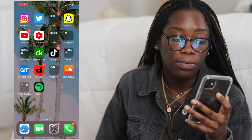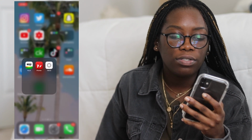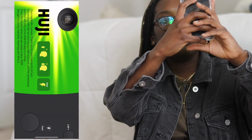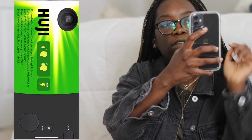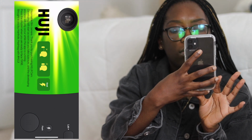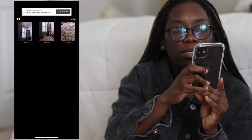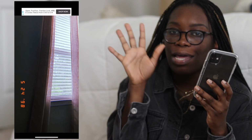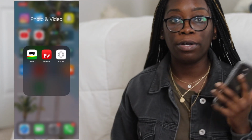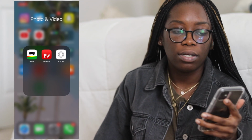Then next I just have a folder with photo and video stuff. I just have the Fuji app. So basically you can just take a picture and I'll just throw a random filter on it, like an old school film filter, and I'll show you guys that picture I just took. So basically you can just see it goes like that aesthetic, I don't know. And then I just have Fonto, which I use for my YouTube thumbnails and watermarks for my photography because I have so many cool cute fonts on there.